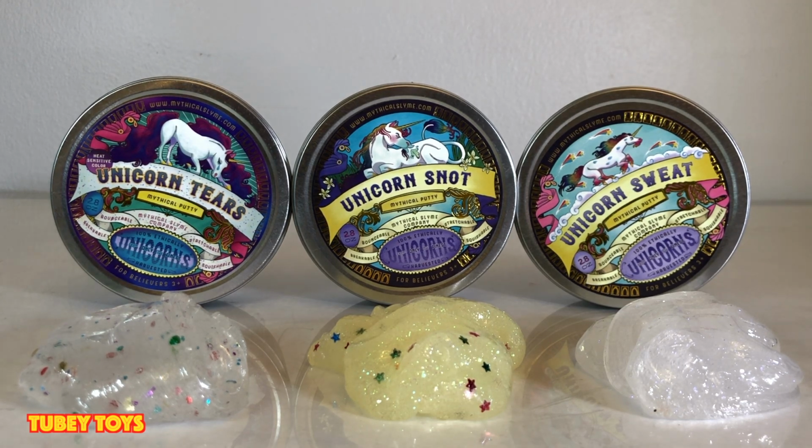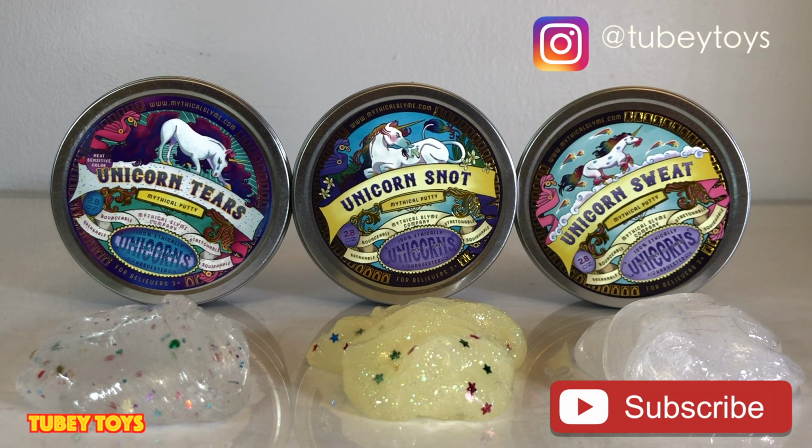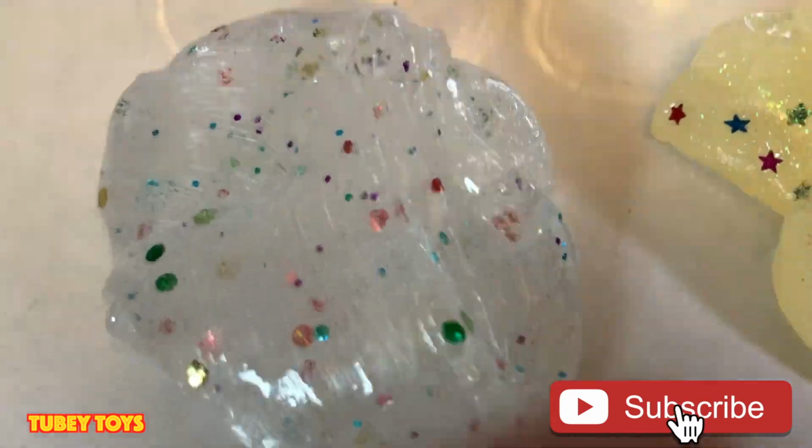I have to say the Unicorn Snot is my favorite. I love that hint of green and the little tiny foil stars. So super pretty.